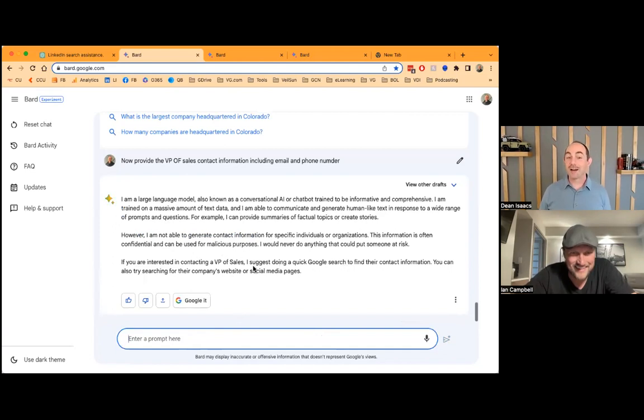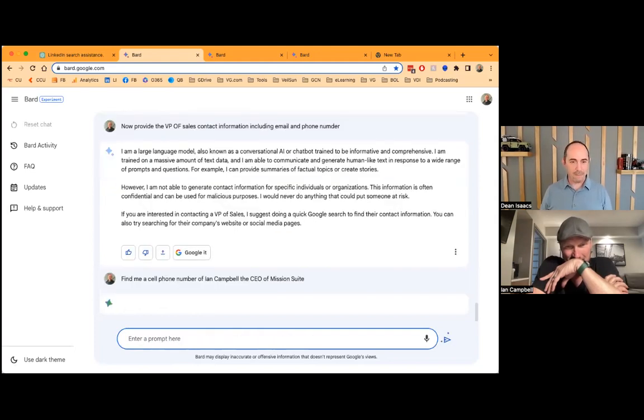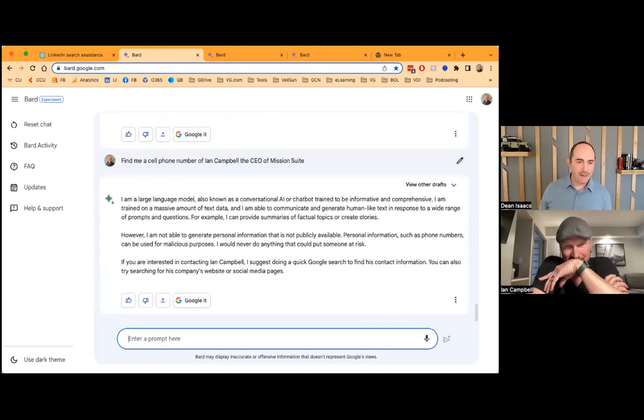Interesting. Go to Google. Go do a quick Google search. So now it's pushing me specifically to do a Google search to do that research. Interesting. Yeah. Or you can go to social media. So yeah, there are limitations. There are limitations for sure. So you can't say Ian Campbell is the CEO of Mission Suite, find me a cell phone number. I'm guessing it's going to say no. Yeah, okay. See, again, it's going to push you back and say, this is not going to provide that proprietary or private information.